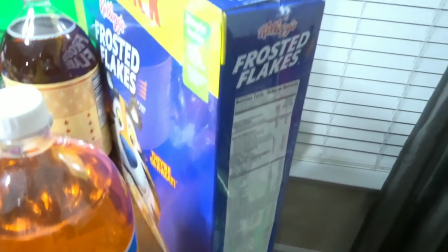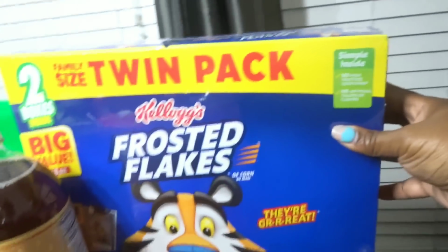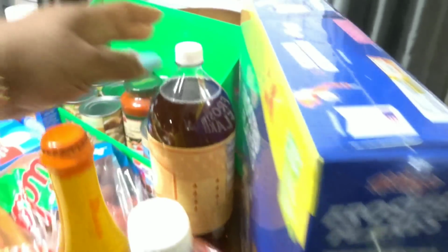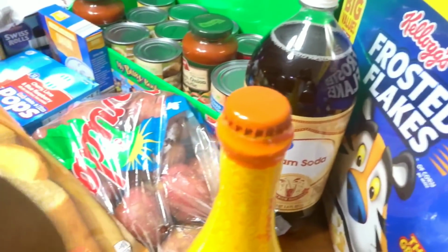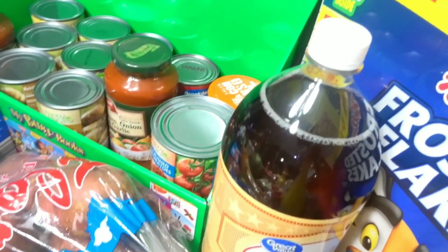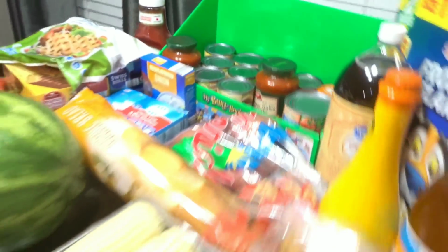Then we also have this twin pack of Frosted Flakes right here. My kids go through cereal like crazy around here. Also got this Walmart brand cream soda. Got a bag of red potatoes right here. And we got a bunch of canned goods right there. And some spaghetti sauce right there for the spaghetti one day this week.